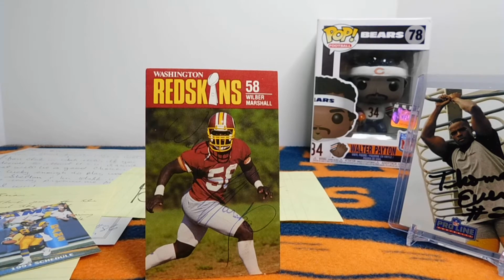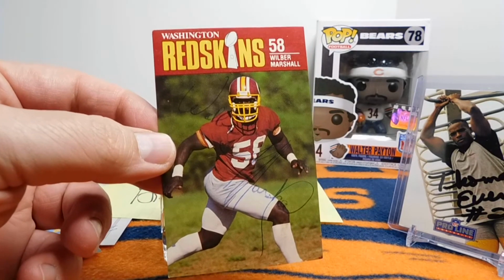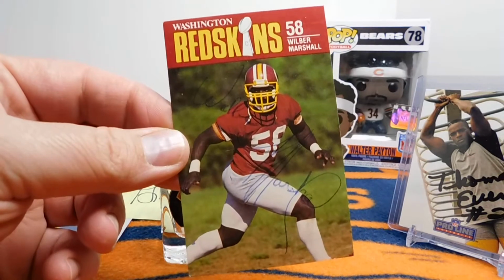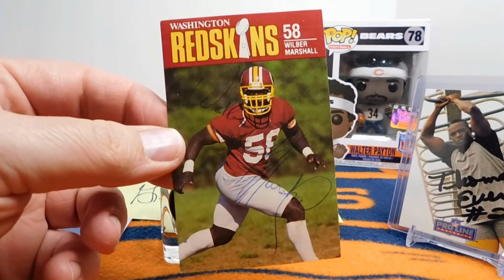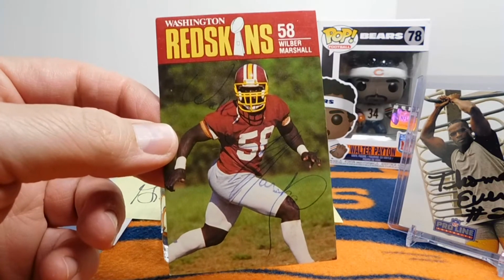So he really had an impact while he was there. Along with the Washington football team, he had 2 Super Bowl championships, 2 first-team All-Pros, 3-time Pro Bowler. The memory that I think a lot of people remember best from him was in 1985 during the NFC Championship game against the Rams. Richard Dent sacked the Rams quarterback. I think it was Dieter Brock. Wilbur Marshall picked that ball up.